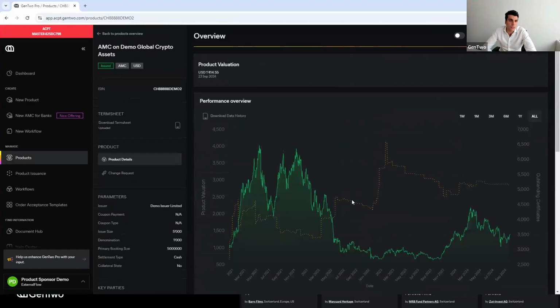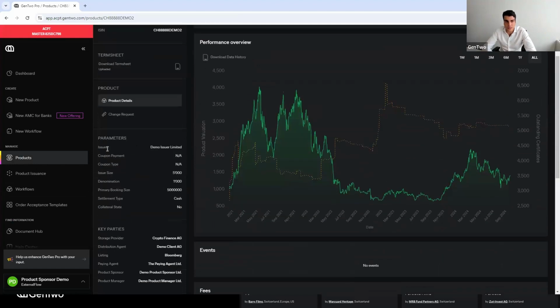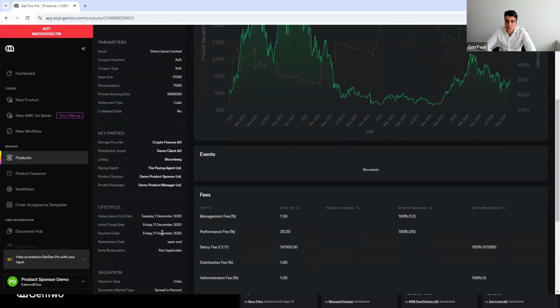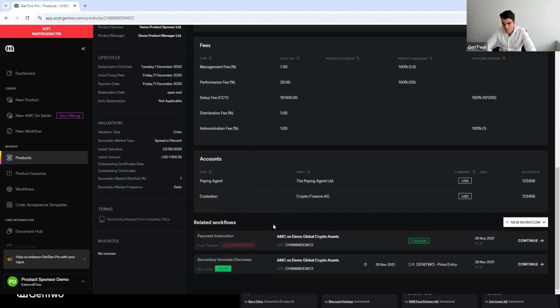This is, by the way, the product page. So here I can see the performance overview, can see the NAV of the product, and then I have here all the details again: issuer, issue size, who is the broker, who is the custodian, and so on and so forth. I also have here the different fees that are charged to this product. And here I have the accounts for the paying agent and for the custodian.